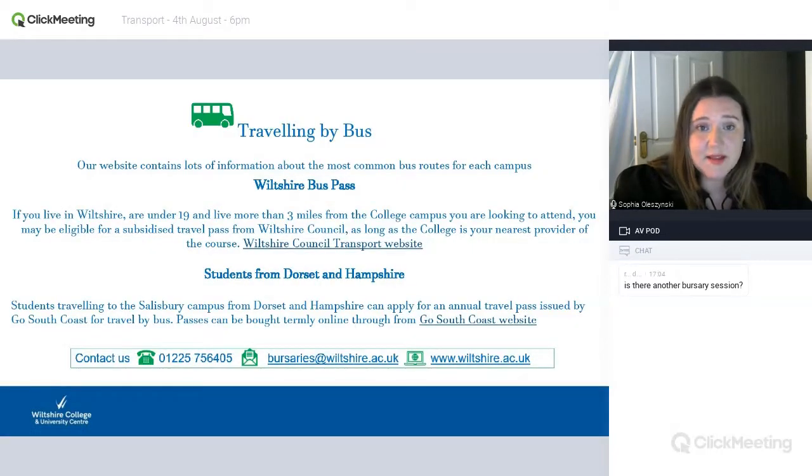So, travelling by bus. Our website contains a lot of information about the most common bus routes for each one of our campuses. There are a few options with regards to the different bus passes on offer, and the most common is the Wiltshire bus pass. If you live in Wiltshire, are under 19 and live more than 3 miles from the campus you want to attend, you may be eligible for a subsidised travel pass through Wiltshire Council, so long as the college is your nearest provider of the course.